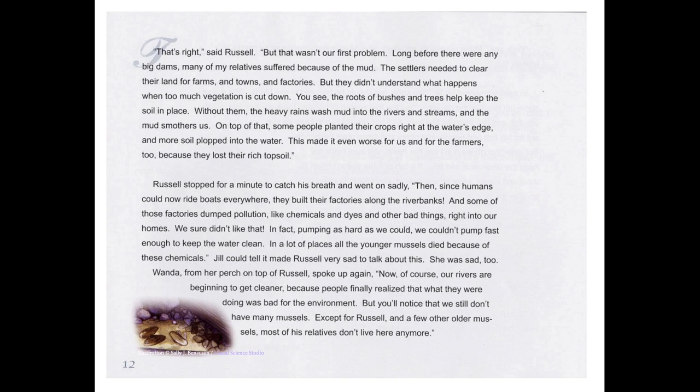Wanda, from her perch on top of Russell, spoke up again. "Now, of course, our rivers are beginning to get cleaner because people finally realized that what they were doing was bad for the environment. But you'll notice that we still don't have many mussels. Except for Russell and a few other older mussels, most of his relatives don't even live here anymore."